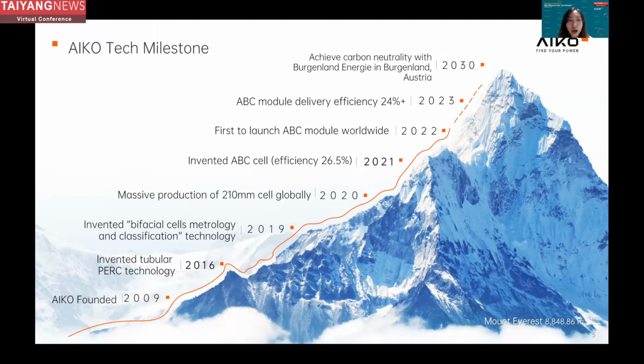And starting from 2021, we started to notice that the whole industry is transferring from P-type to N-type. And we started to think, what is the future technology for the N-type era, and what is the terminal technology we want to have? So I think the answer will be the BC technologies. So in 2021, we invented our ABC solar cells, for which the efficiency can be as high as 26.5%. And in 2022 and 2023, we first launched the ABC solar modules, and we can have a delivery efficiency of about 24%, which is industry leading right now.